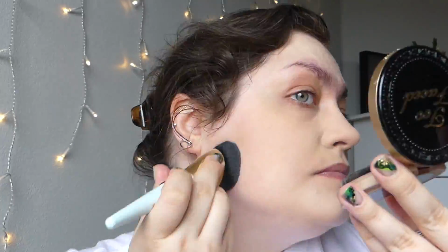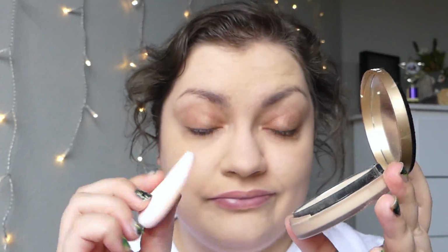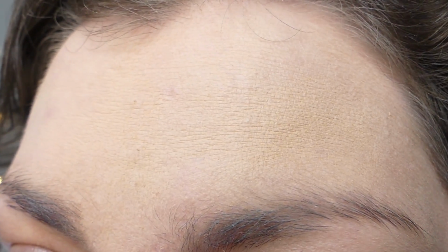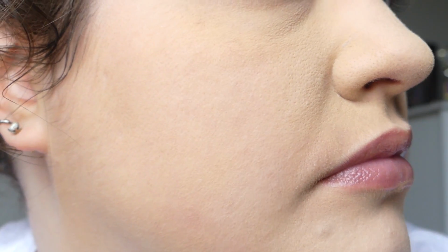Then I went ahead and used the brush they gave me along with the powder to apply it, but I finished up application with the compact sponge for more coverage, pushing that foundation into my skin. However, even though I let the products dry beforehand, it looked really splotchy on my forehead, the foundation, and I think it was because of the concealer. It just felt like it didn't look so great.